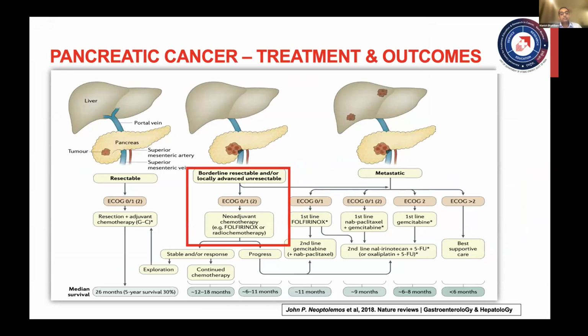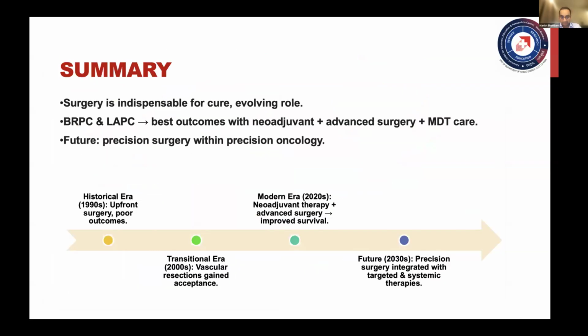And the survival you see is 26 months. But when you have a borderline resectable or locally advanced disease, you do neoadjuvant therapy, you get a stable disease or you get a response, you explore these patients, you resect these patients, and again, you have the same outcome as you would have in resectable tumors. So there is definite chance of converting these borderline resectable and locally advanced tumors also towards similar outcomes to the initially resectable tumors which present to us.